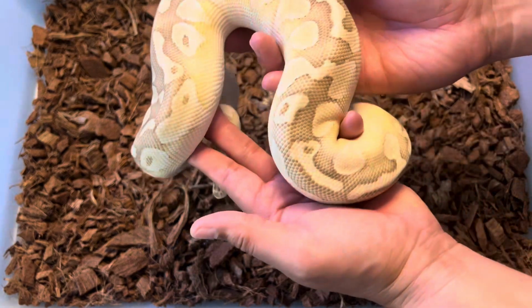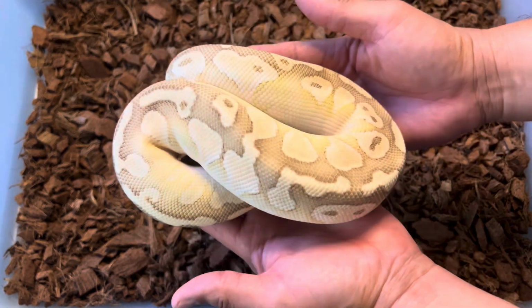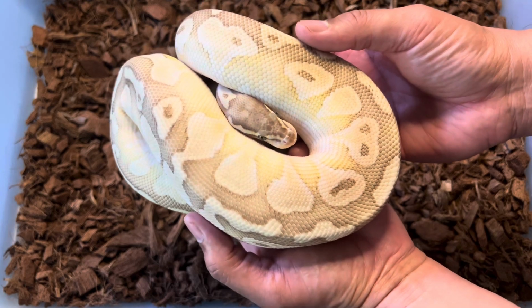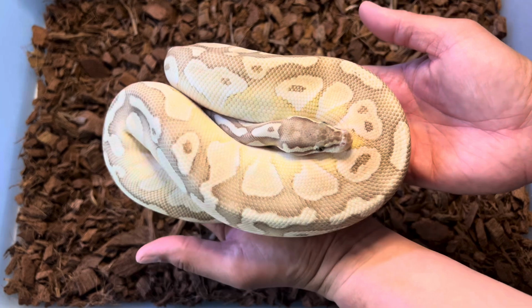What do you think? Do you think this girl is also lace? The way she's eating, she'll probably go in 2025. So I'm really excited to find out whether she is or not, unless, of course, a shed test comes along and we could test her with RGI.